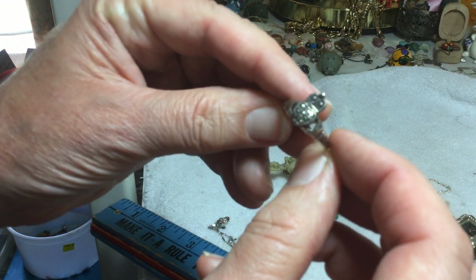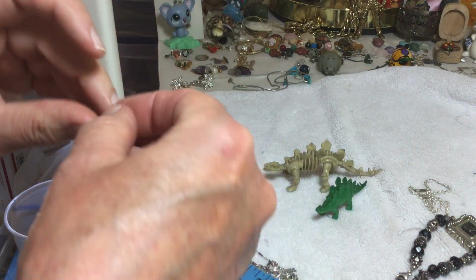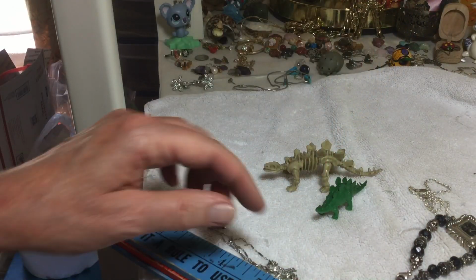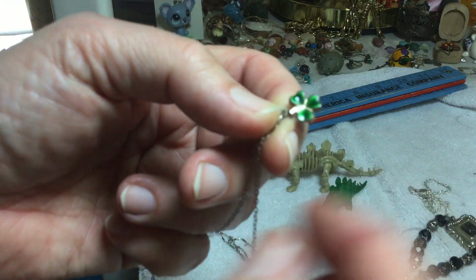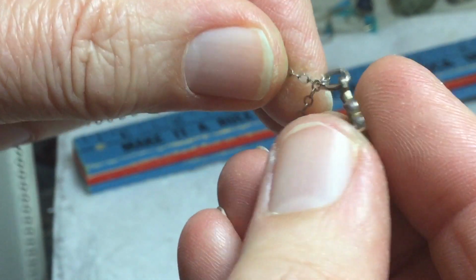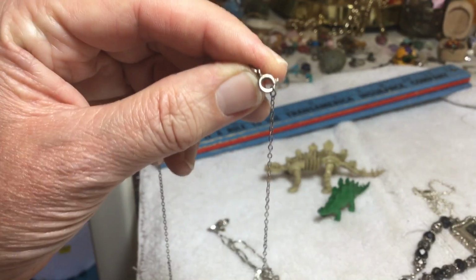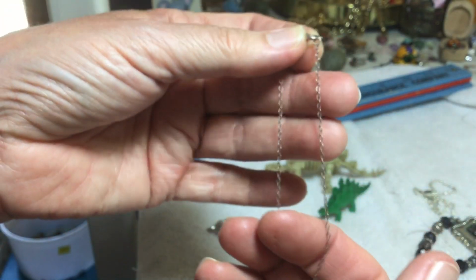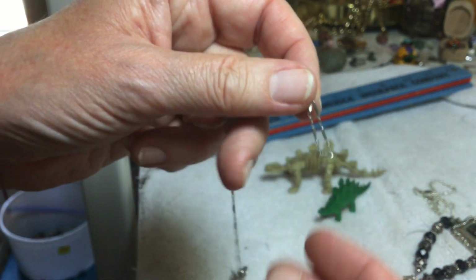Did we ever look at this? Like a Claudia ring. 925. I'm keeping that. Keeping the ring. So let's look at what else we have. We have this little shamrock, three leaves, tiny. I guess that's enamel on there. And on a chain that's vintage because it says sterling on the clasp, and that's it. So it's $10 for this one. It's not super long. It's delicate. Then we have the crab.